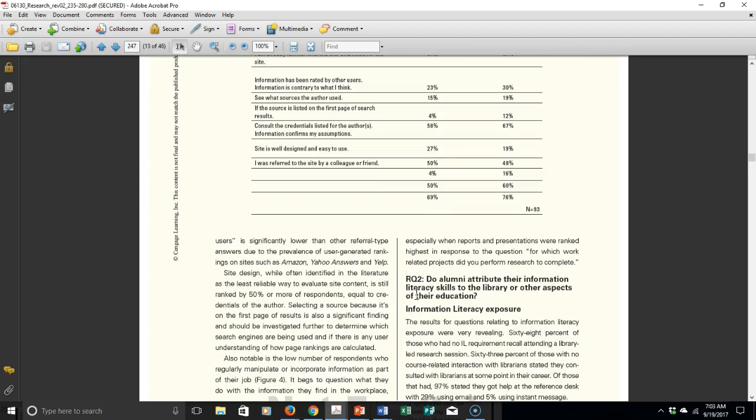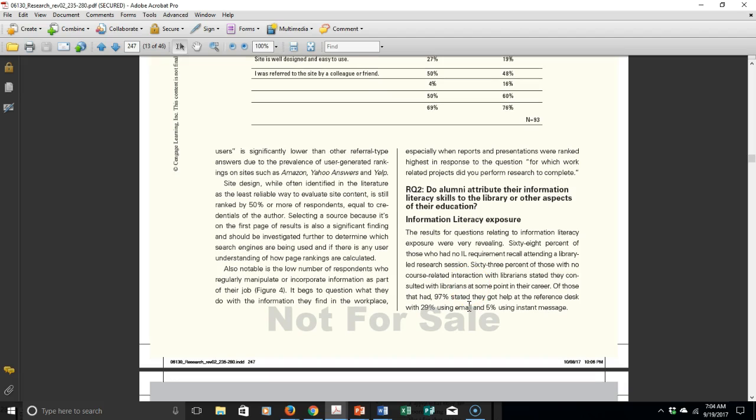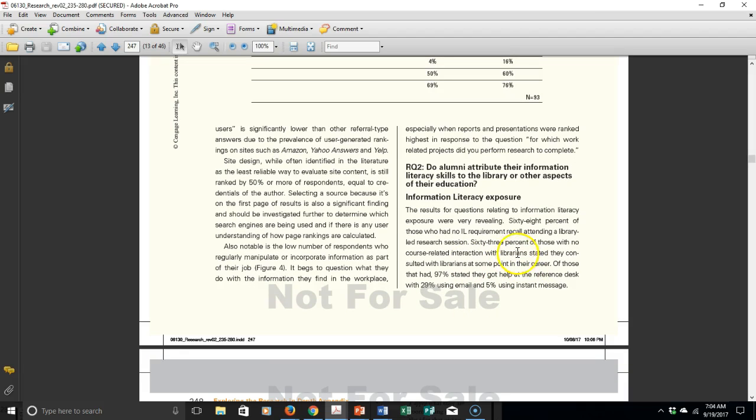All right, so if we scroll down, I want to shift gears. You can find some more detailed information about how information is being used. But now let's take a look at the second question, which is really asking, how do alumni view the information literacy skill development? So did this happen through a course or in a different way? Okay, so let's take a look at these results. You can see there were a variety.